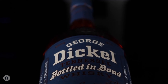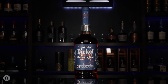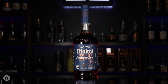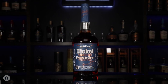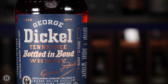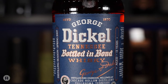Today we are tasting George Dickel's Bottled-in-Bond Whisky, released in the fall of 2021. This bottle was distilled in the spring of 2007 by Cascade Hollow Distilling Company in Tullahoma, Tennessee. This particular release is Dickel's third in its Bottled-in-Bond series since 2019. That 2019 version was also a 13-year. The second 2020 release was an 11-year, and the general consensus for this 2021 13-year version is that it's the best yet. Let's find out.